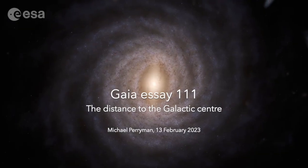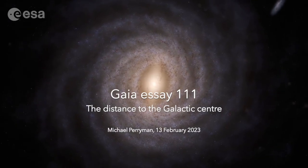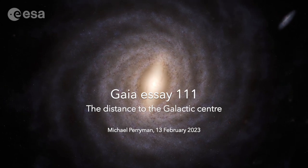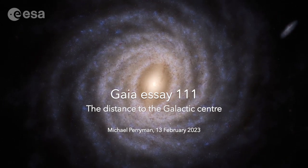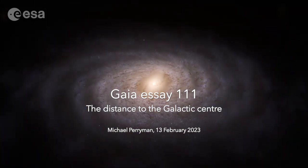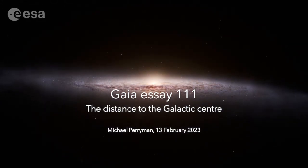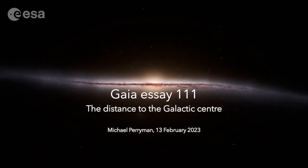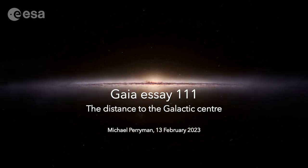Okay, let's unpack this. Think about our home galaxy, the Milky Way. It's just this enormous, spiraling island of stars, gas, dust, billions of them. But how big is it, really? How fast does it spin? Where's the actual center? Answering those really basic questions about our cosmic home, well, it all hinges on knowing one key number.